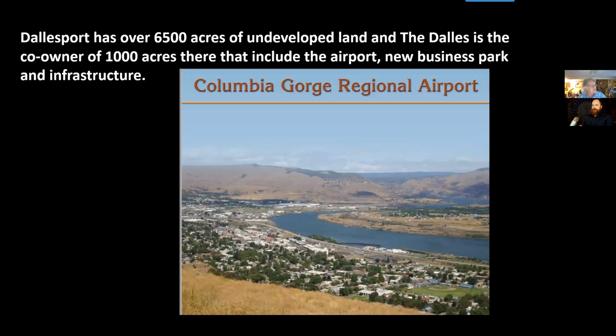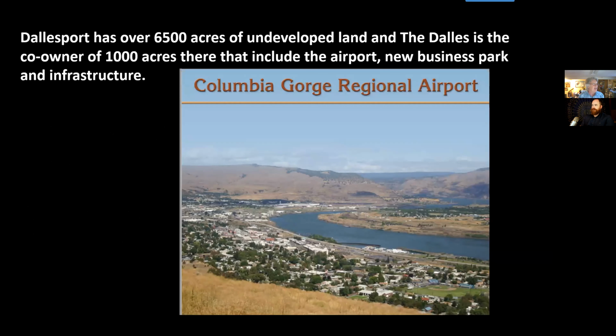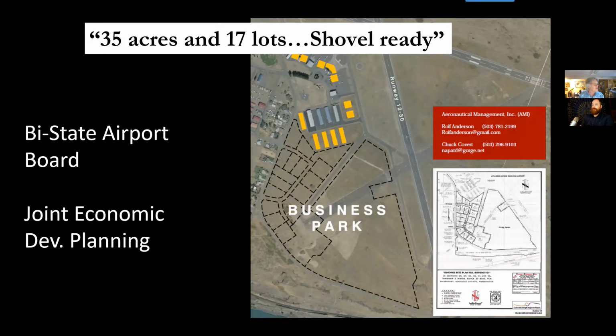Dallesport has over 6,500 acres of undeveloped land, and the Dalles is already the co-owner of 1,000 acres. That includes the airport and a new business park, as well as infrastructure. This is a page from their brochure. As they're advertising, 35 acres and 17 lots, all shovel ready. And the Dalles is engaged in a bi-state airport board between the Dalles and Klickitat County, and they do joint economic development planning already.